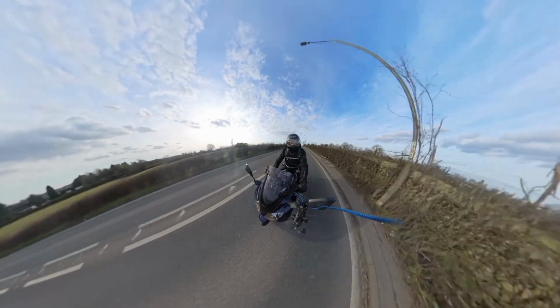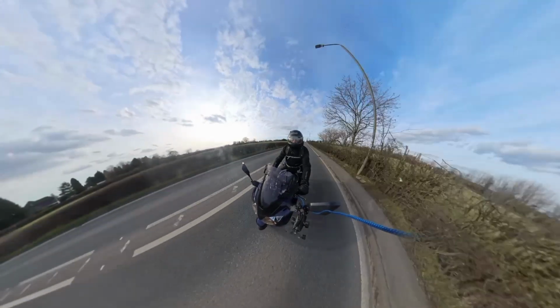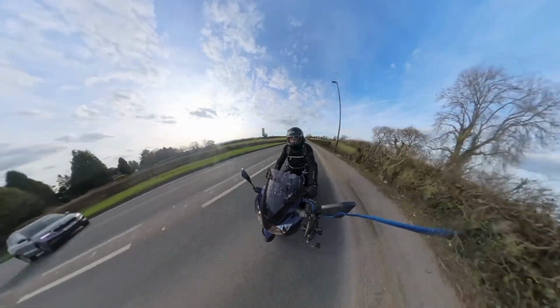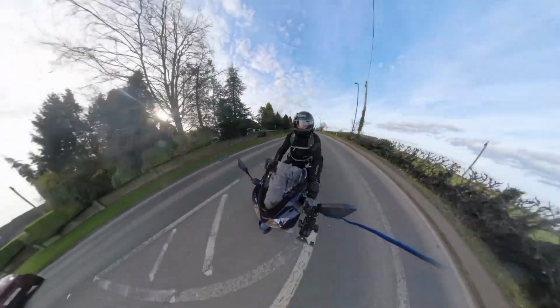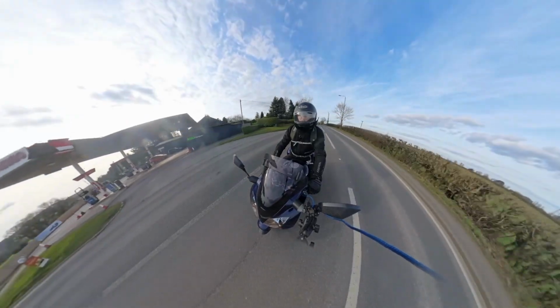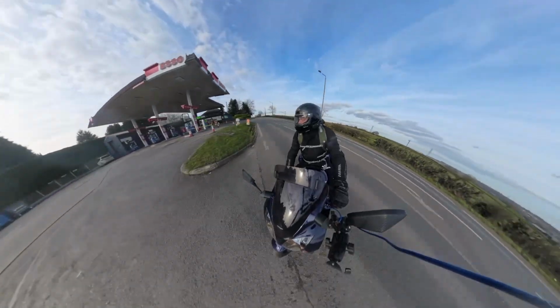So this one's going to be a little bit different. We're going for a night shot and a morning shot. We're going to a place called Mam Tor, which is a popular hill in the Peak District. Very small walk up it, and it's a great spot for some really wide scenic views around the Peak District.